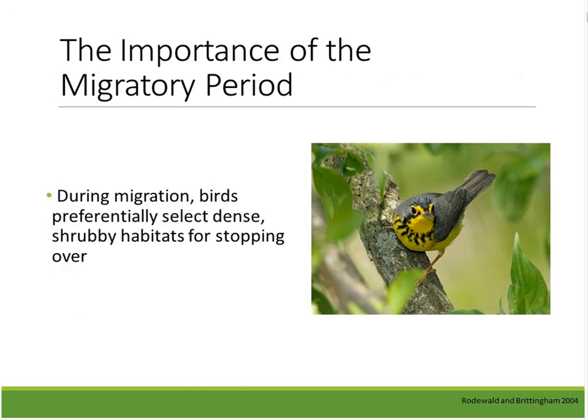And we have many birds migrating through our forests in New York, coming from the boreal forest to the north in Canada. And again, similar to post-fledgling birds, they also seek out forests with dense understory conditions and/or young forests with thick shrub cover. So again, this sort of dense, shrubby habitat provides good cover so that birds can safely rest and eat.